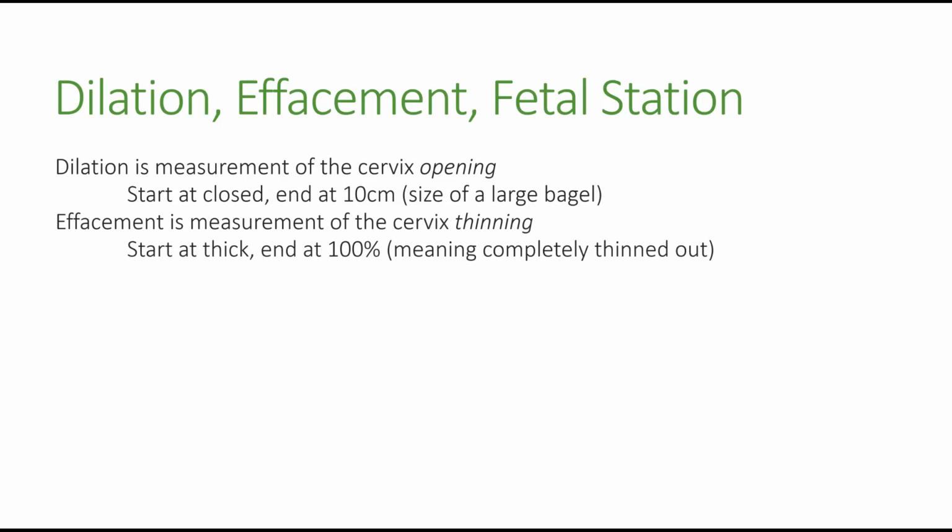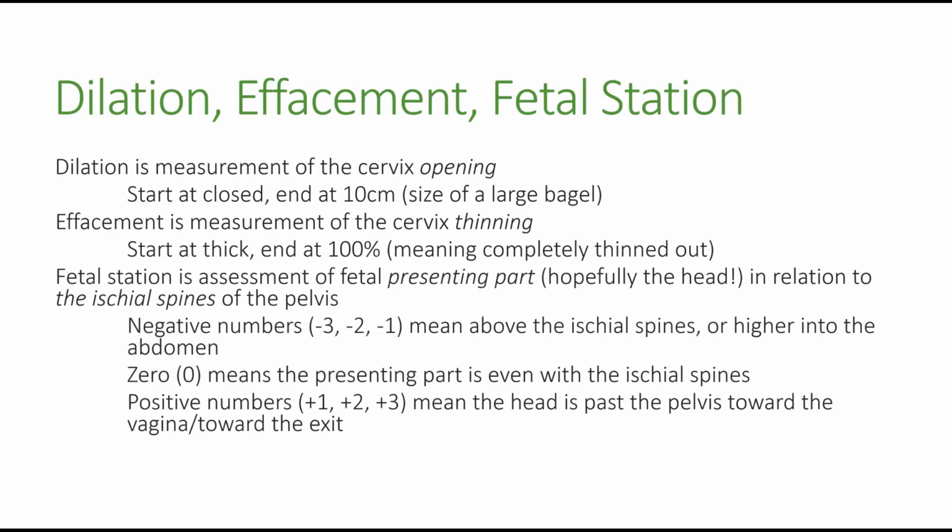Effacement is the measurement of that cervix thinning. So a cervix starts at thick. That's an actual term used. Thick refers to centimeters thickness. A typical cervical length when it is closed is upwards of more than 3 centimeters. And then we end at 100% effacement, meaning that the cervix has completely thinned out around the presenting part of baby, and there's no lip or no feeling left around the presenting part. So we go from thick to 100% effacement.